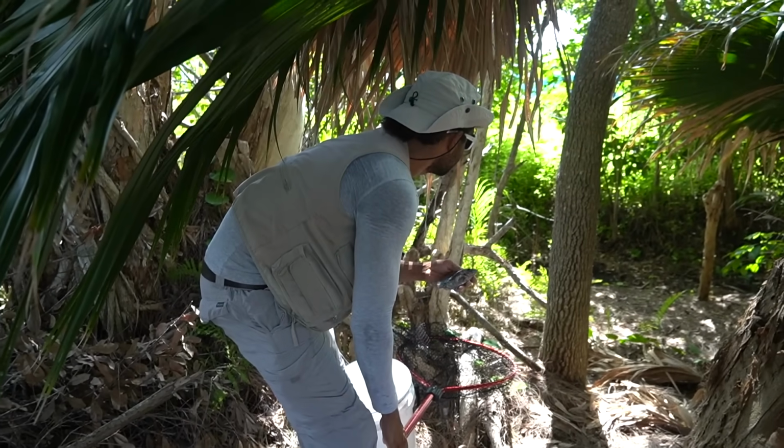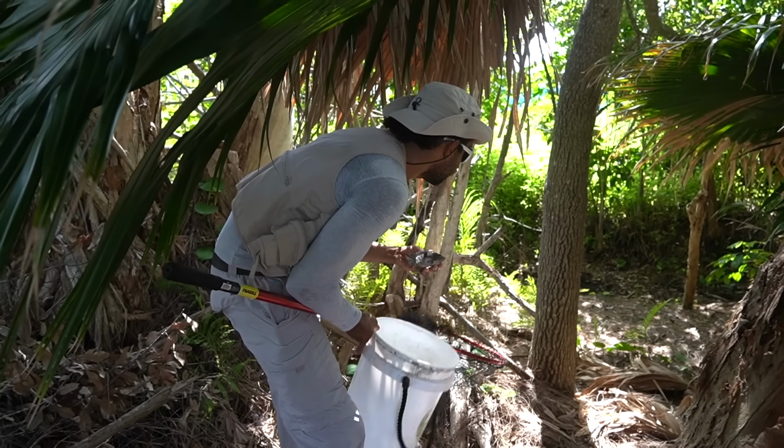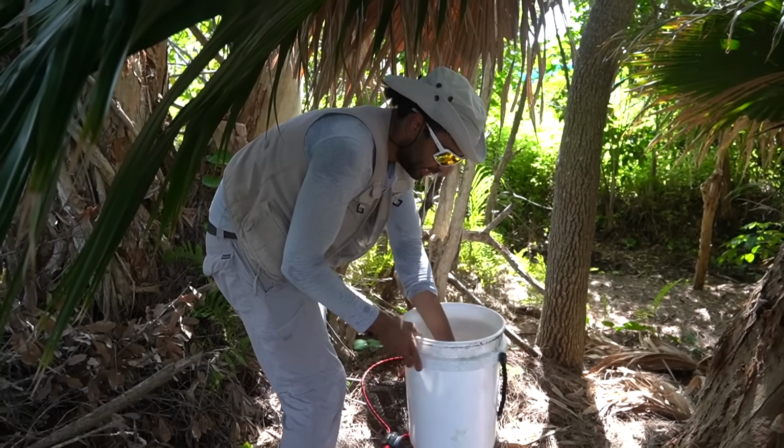There's some movement back here. There's turtles, fish, something like that. Come on. I went back here and I saw a ton of movement in this mud. I can't even get this net off. Check this out. Keep you in there. Come on.